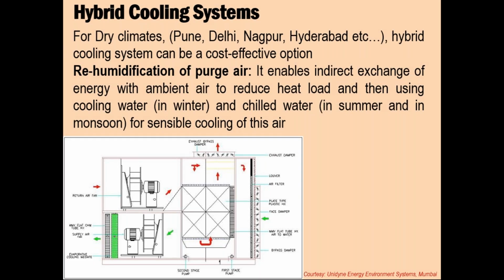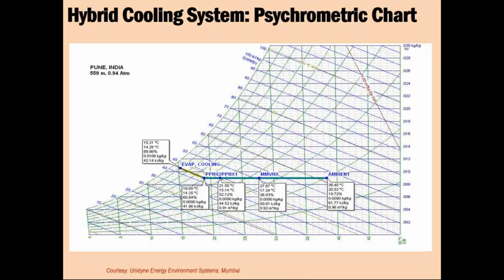This is again for dry climates and composite climates. Hybrid cooling can be done, so by rehumidification of purge air, it will enable indirect exchange of energy with ambient air to reduce heat load, and then using cooling water in winter and chilled water in summer and monsoon for sensible cooling of this air.